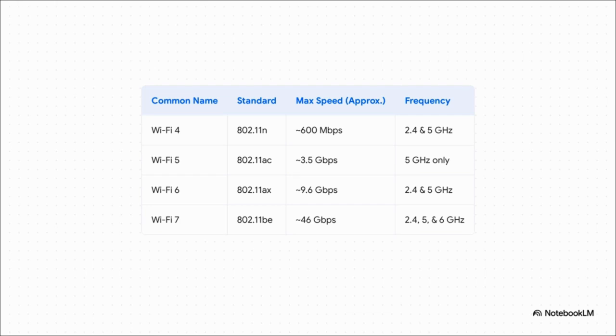We went from around 600 megabits per second with Wi-Fi 4 all the way to over 9 gigabits per second with Wi-Fi 6. And Wi-Fi 7? That is on a whole other planet, promising speeds nearly 5 times faster than even that. That is an incredible leap in just a handful of years.